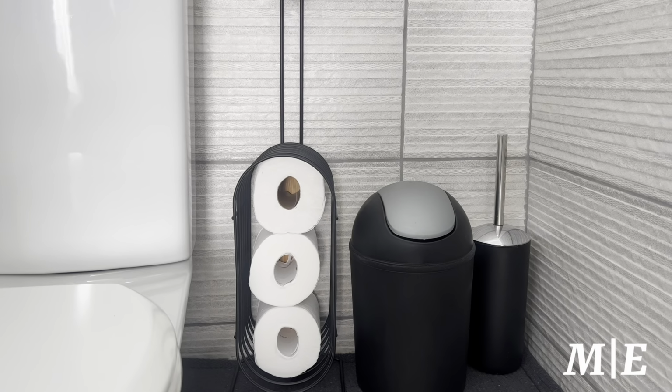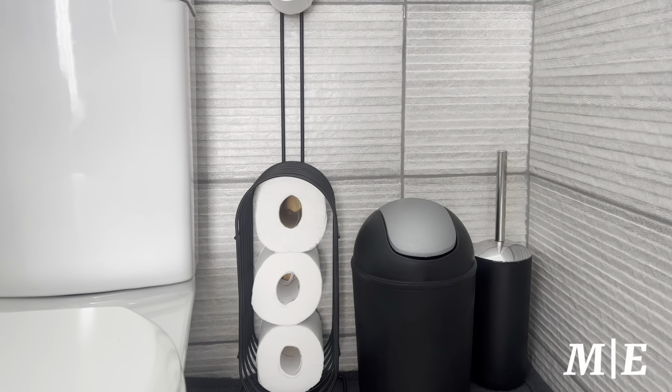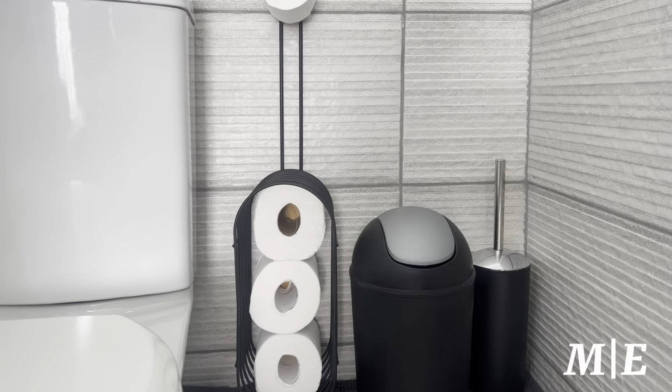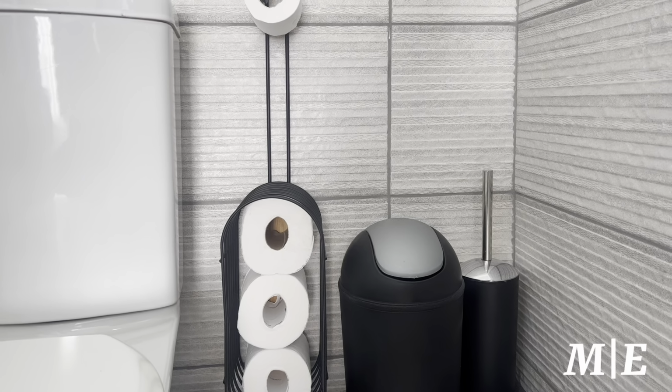And next to the tissue holder, I just have this bin that we use in the toilet, and also next to it we have the toilet brush. And on this side we just have these two towels. It's a bath towel and a hand towel that I bought at Mr. Price Home.